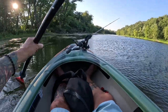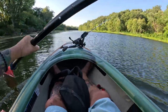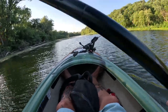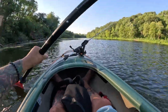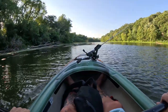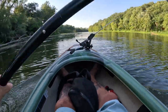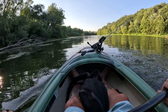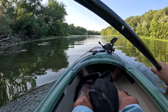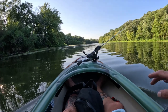So far we have no water in here, so that's good. Oh, that's some good wind right there. We need some wind at our back. I recommend everybody to go out maybe once a month, every other month on a kayak ride, canoe ride. Just enjoy things. Really nice in this area.